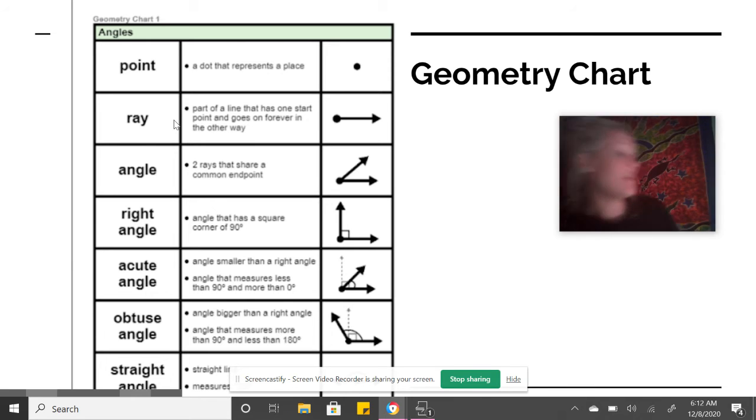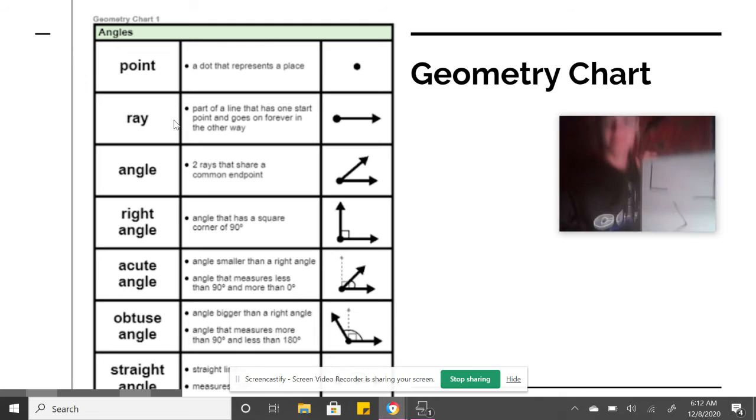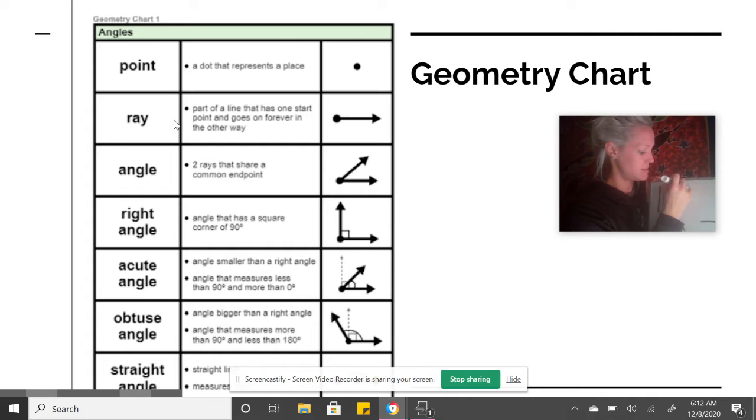So these are rays. The point with the line going on forever. That's a ray. So when we have rays, we're going to talk about the different types of angles that we use the word ray in the definition, because there are rays in our angles.